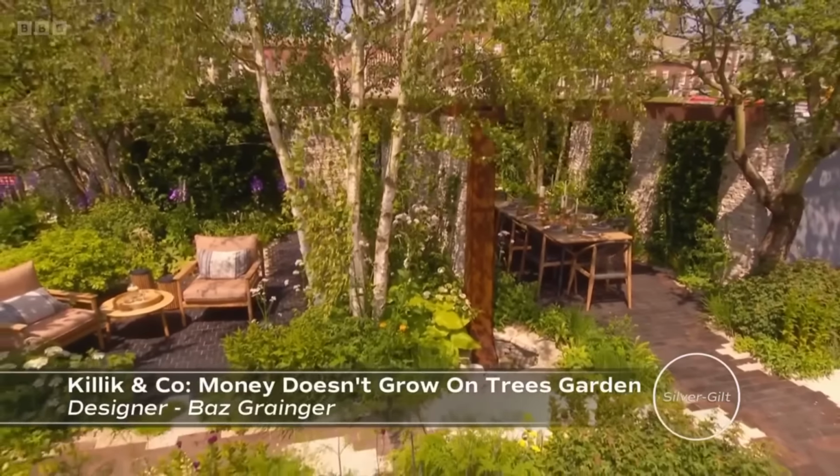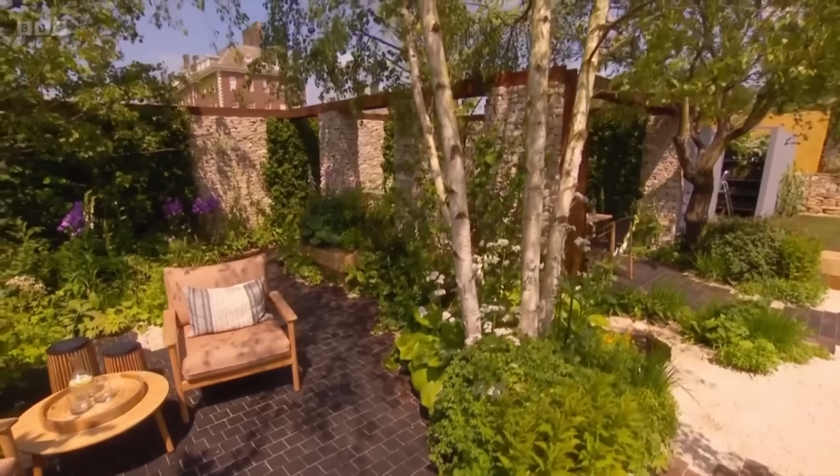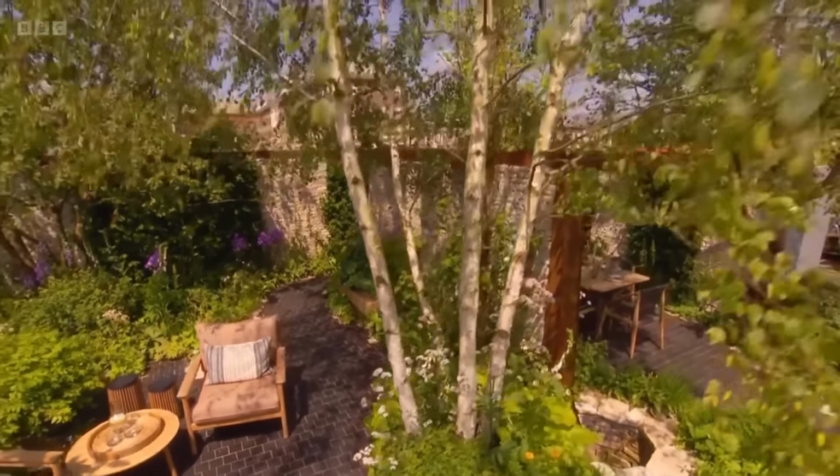The Killick & Co Financial Wellbeing Garden has been designed by Baz Granger. It's an informal, immersive family garden. First time at Chelsea, and you've got a silver gilt. Yeah, silver gilt. Over the moon, actually. It's really, yeah, we're happy. Will we see you back at Chelsea again? I'm back next year. Yes, there you go. Committed.